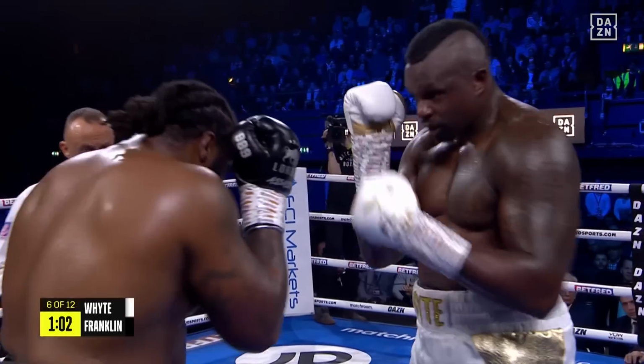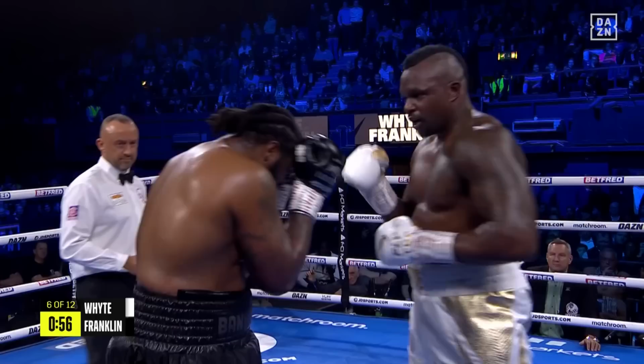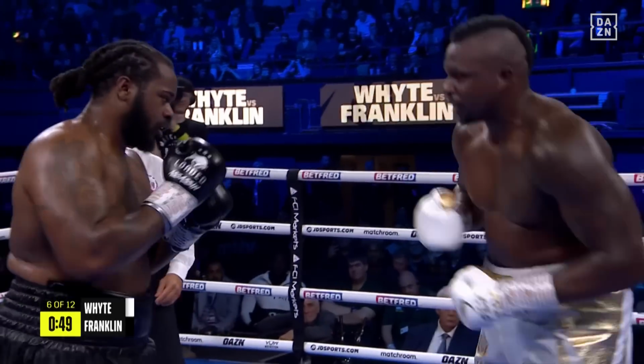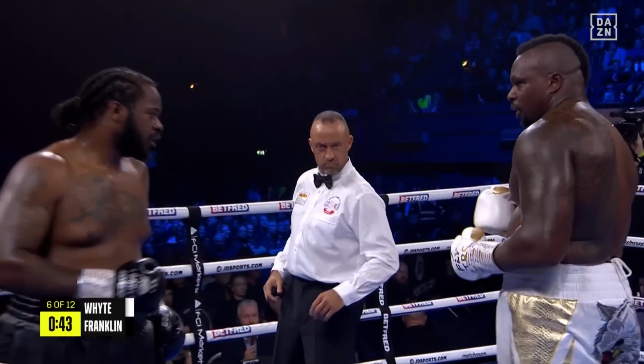Yeah, it is a little one-paced at the minute. Maybe saving it for the later rounds. Good work from the American. Good flashy combinations. And again, good variation from the American to body and to head. And keeping the work rate going here with 45 seconds to go in round 6. Potentially still half the fight to go. He really fancies this, Franklin.